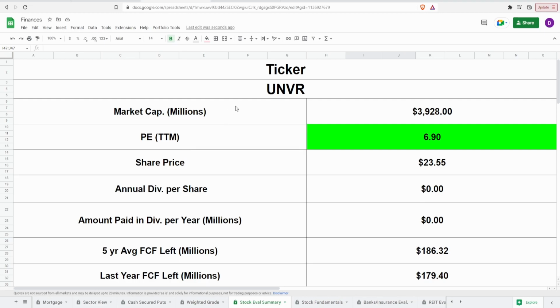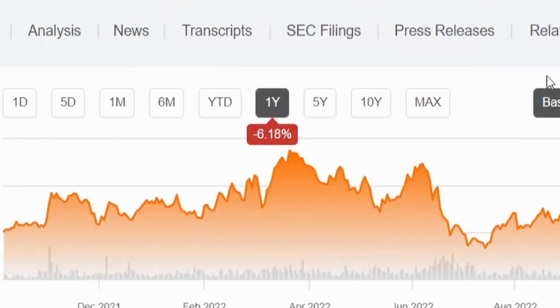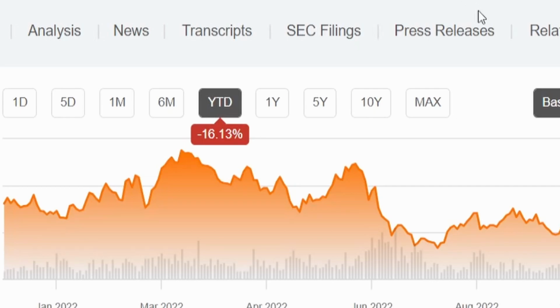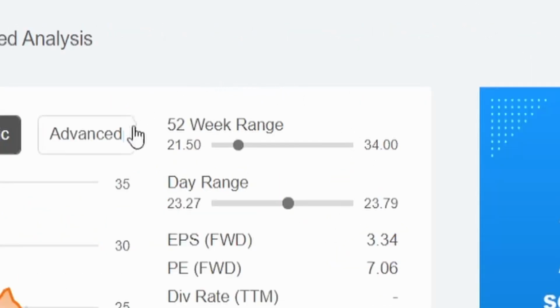So now let's come over here guys into the calculator. We got the ticker symbol for UNVR, market cap of $4 billion with a current PE of 6.9. Now this PE of 6.9 with a current share price of $23.55 might be actually a pretty decent price, seeing that on the 1 year they are down 6.18% and on the year to date they're down 16.13%. Now they aren't at the 52-week low, but they're fairly close to that, as you guys can clearly see here.